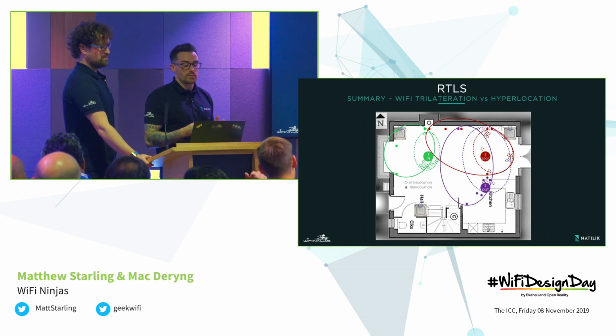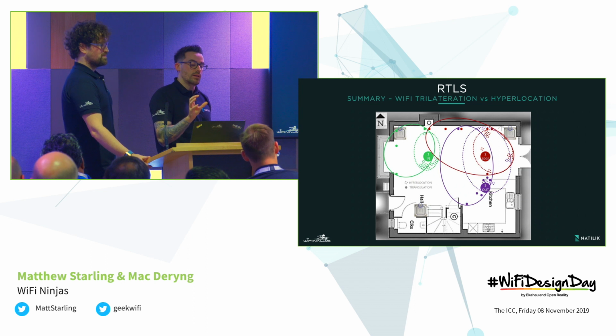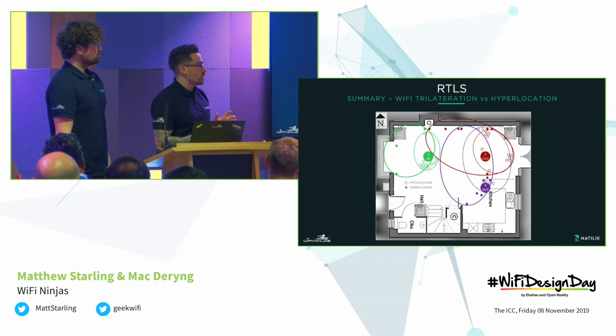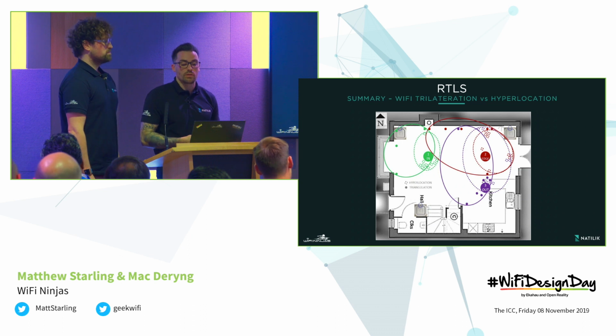Between RTLS, the Wi-Fi triangulation, and the hyperlocation, you can see the solid lines are the trilateration testing that we've done, and then the hyperlocation is the dotted line. So the accuracy obviously is a lot higher with hyperlocation from our testing.